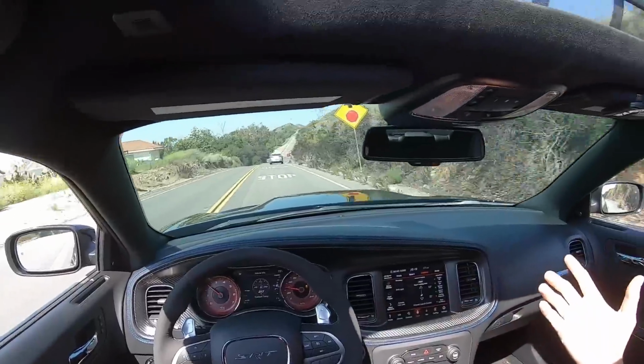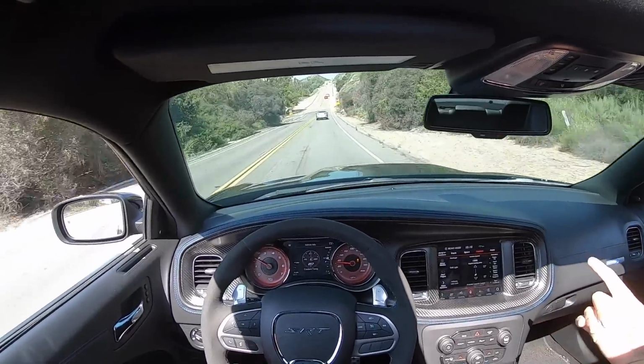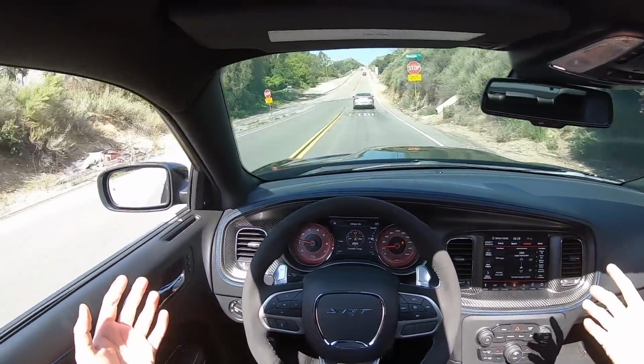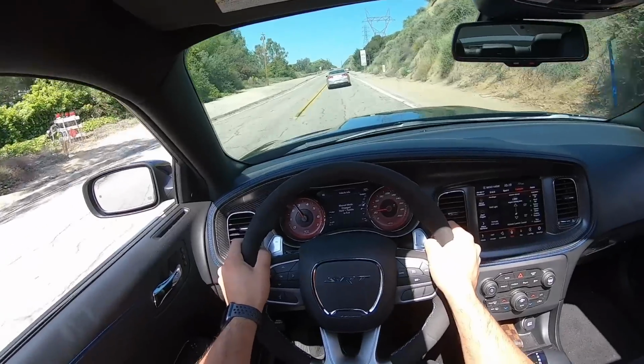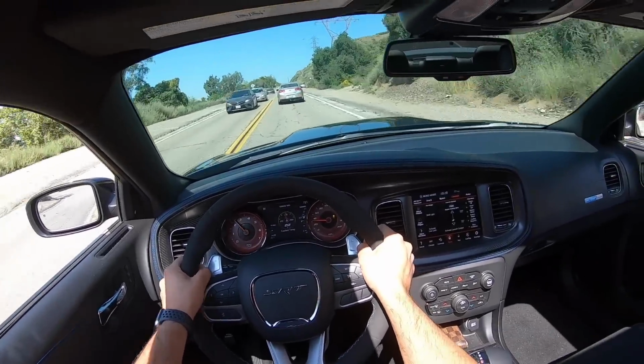But anyways, guys, it is a beautiful day out. I got my sunroof open. It's around like 70 degrees. It's like perfect weather, so I think it's a perfect time to go cruising. The sun's up, it's not too hot, not too cold. I think it's just about right. So we're gonna go ahead and go for a little cruise while we talk about the future of this Daytona, what I have planned for it as far as performance mods go.